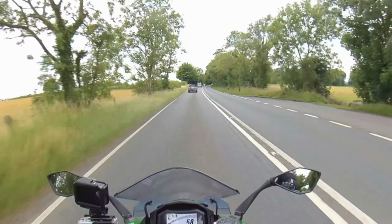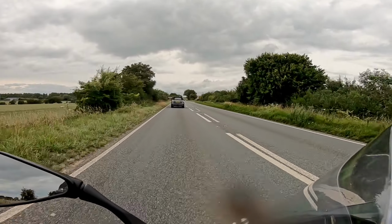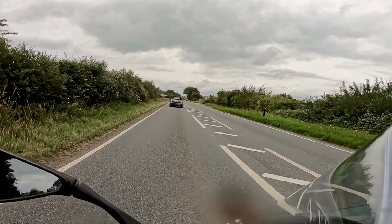Yeah, it picks up pretty quick overall. It's just $3,000 is not where it's expecting you to give it a big handful of throttle. I can forgive it that. I can forgive you that, baby.